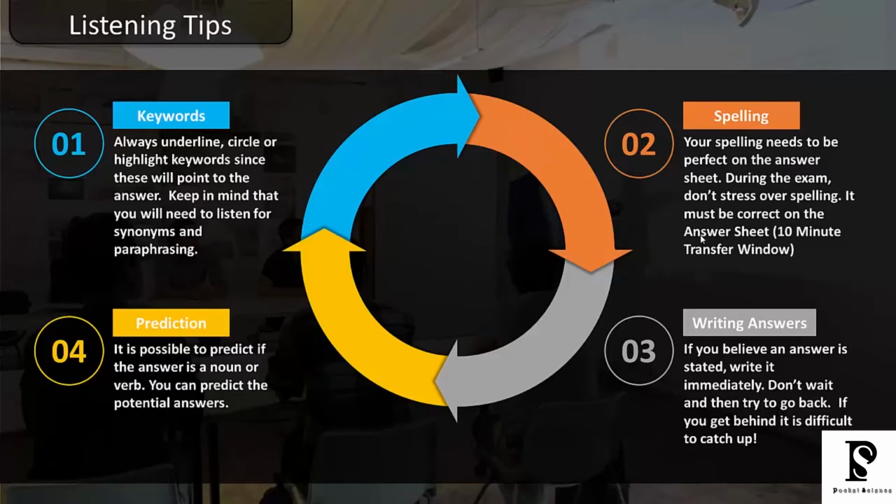Now, in terms of writing answers, when you hear an answer stated or you believe you hear an answer stated, write it down. If you then hear something else that you think is the answer, write that down. You can cross out the other one with your pencil. But go ahead and write it down right away. Because if you try to just listen, and then go back and try to write something, you get behind in the audio, and then you're finished.